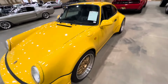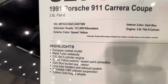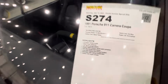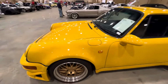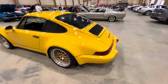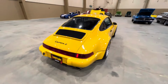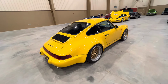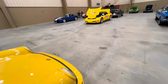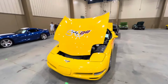Let's take a look at this one for the Porsche fans. 91. I love driving these little cars. They're really fun. Here we go.